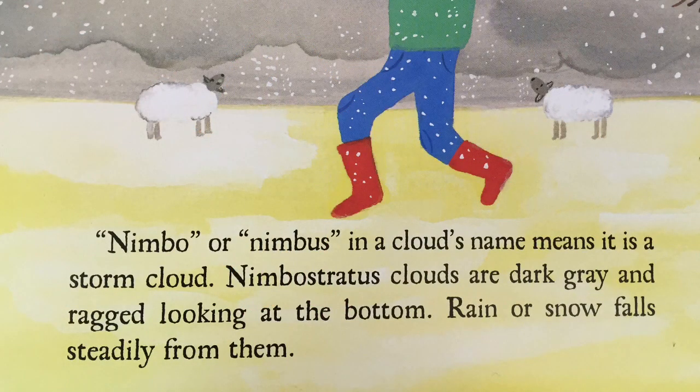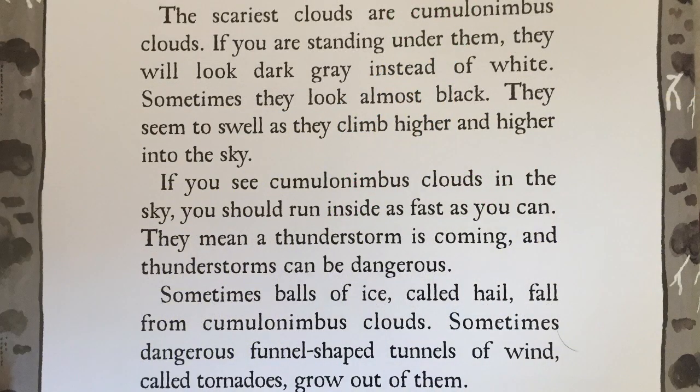Nimbo, or nimbus in a cloud's name, means it is a storm cloud. Nimbostratus clouds are dark gray and ragged looking at the bottom. Rain or snow falls steadily from them. The scariest clouds are cumulonimbus clouds. If you are standing under them, they will look dark gray instead of white. Sometimes they look almost black. They seem to swell as they climb higher and higher into the sky.